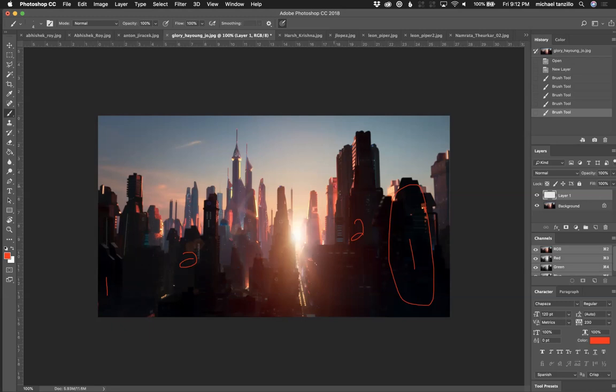Maybe paint in some other clouds or add a couple images together, because I think you can make the sky a little bit more dynamic, maybe some clouds with some warm rim on them as well to match up to the city. I think that could be really, really beautiful, but you are well on your way here.